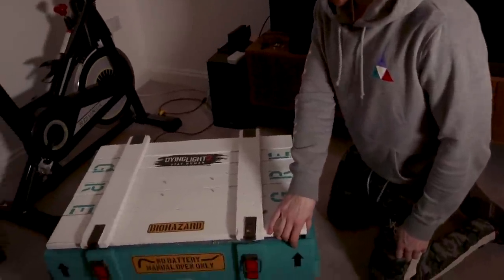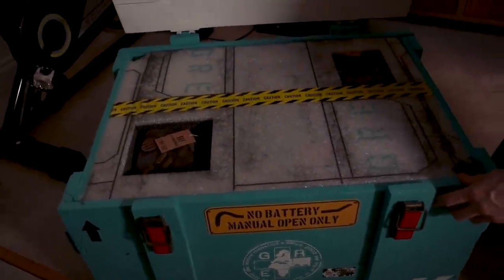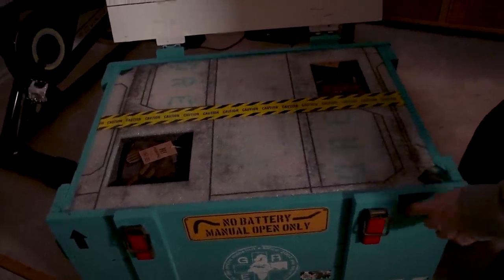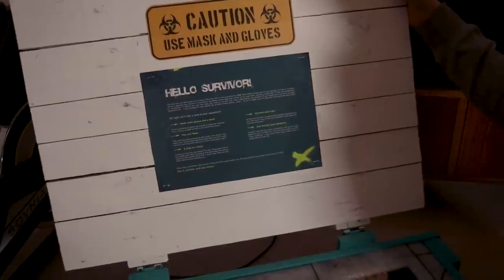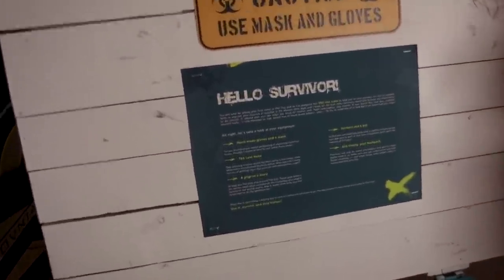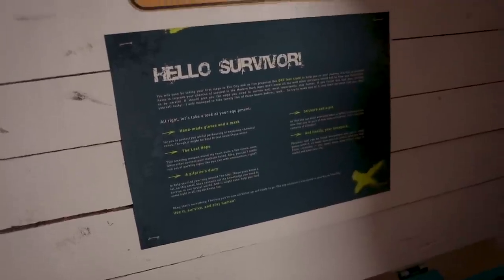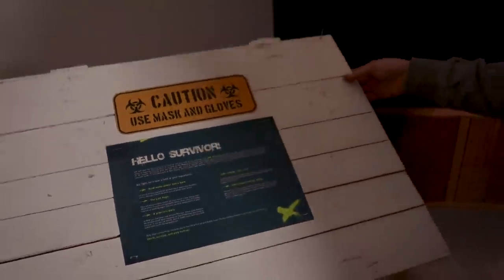Here we go. We're opening the GRE box. This is actually going to be so cool. What? Oh my gosh. Wait, hang on a minute. Look at this on the top here. "Hello, survivor. You will soon be taking your first steps into the city, so I prepared a GRE loot crate to help you on your journey, full of valuable items to improve your chance of survival in the modern dark ages." All right, so let's ignore that for now.